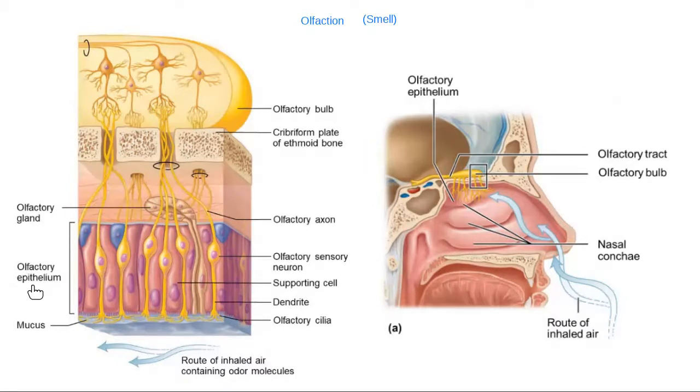So we smell using olfactory hair cells. On here they have them labeled an olfactory sensory neuron. Let's change it to an olfactory hair cell. The reason we're changing it is, see all these little extensions? These little extensions that you see down here at the bottom, these are my hairs, my olfactory hairs. And the olfactory hairs are what I actually use to smell things. So my olfactory hair cells have these little hairs that stick out.